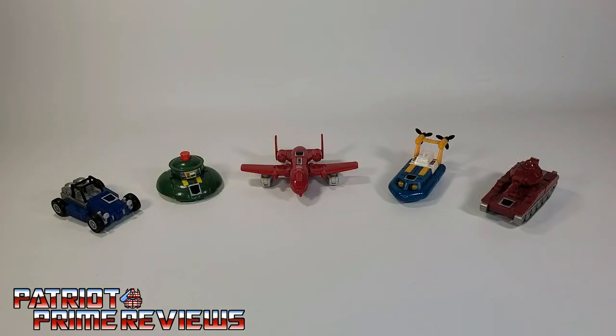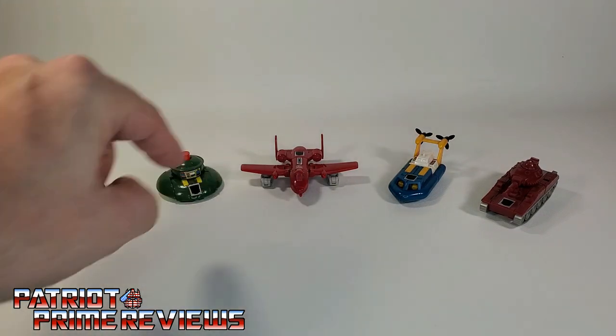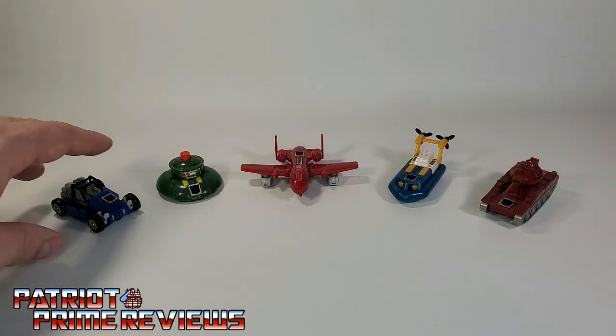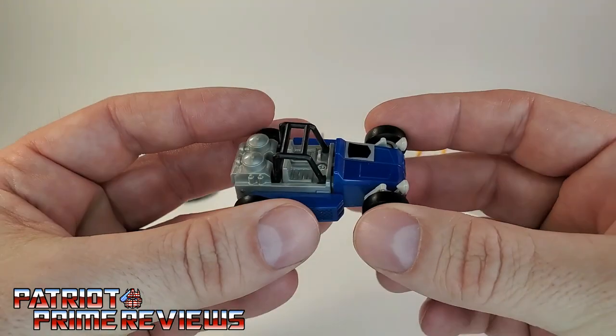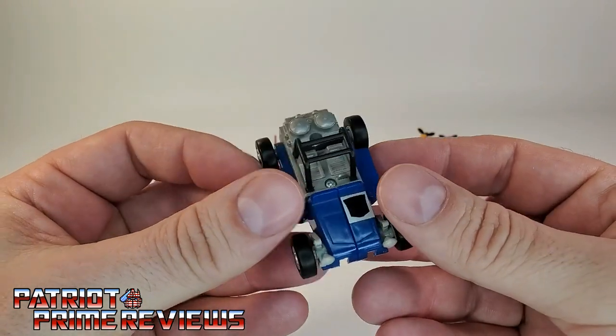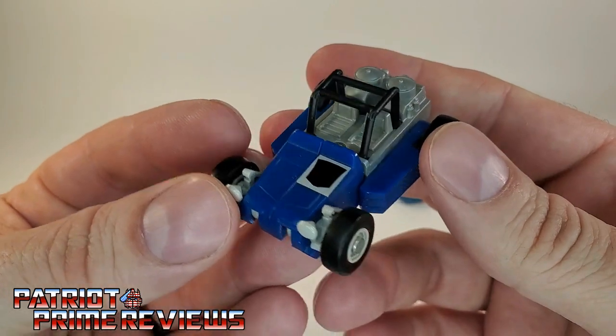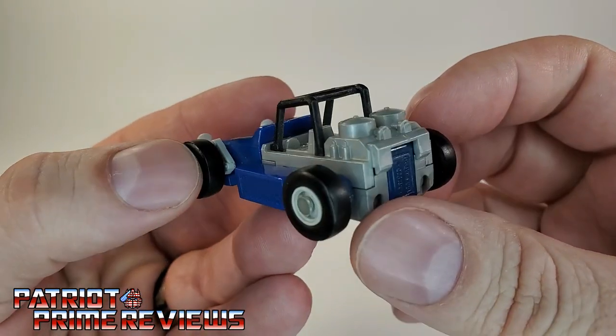Now we'll start things off by looking at the 1985 G1 Minibots in their vehicle modes. From left to right, we have Beachcomber, Cosmos, Powerglide, Seaspray, and Warpath. We'll take a look at Beachcomber first. Beachcomber is the only car out of the entire line, and he is a blue dune buggy and a really cool looking dune buggy at that.